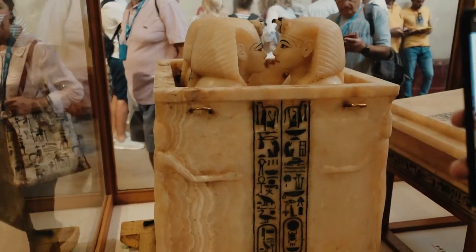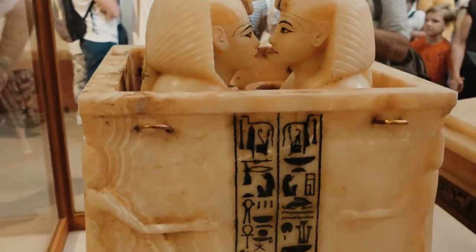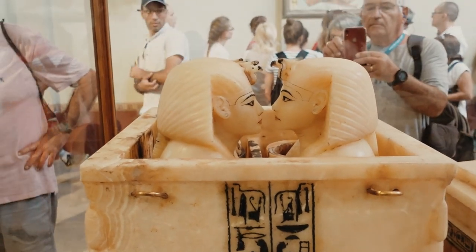This is the chest of the canopic jars containing the internal organs of the king. The lids of the jars are shaped in the form of the head of King Tutankhamun.